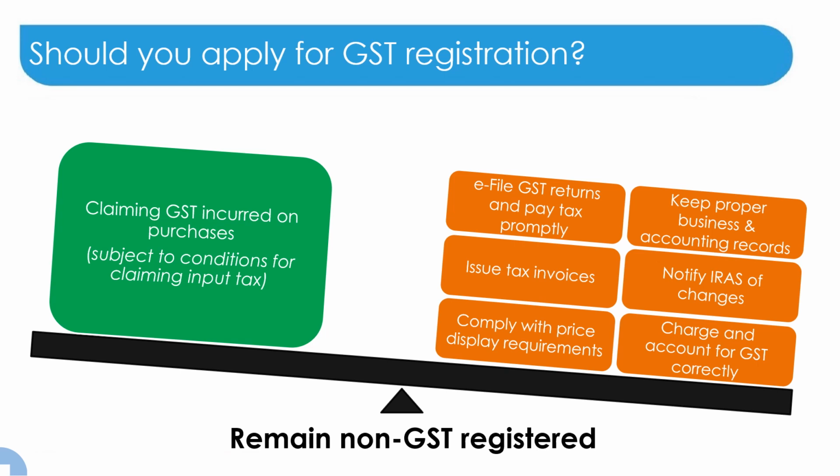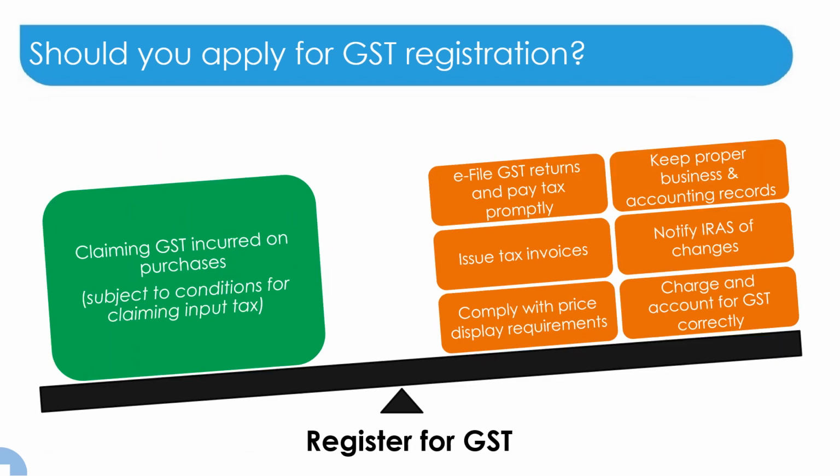Now that we have discussed all the factors to consider, as well as the benefits and costs of GST registration, it is time to answer the question: should you apply for GST registration? After performing your cost-benefit analysis, if you conclude that the costs are higher than your benefits, you should remain non-GST registered. Otherwise, if the benefits from claiming input GST outweigh the cost of GST registration, you should register for GST.